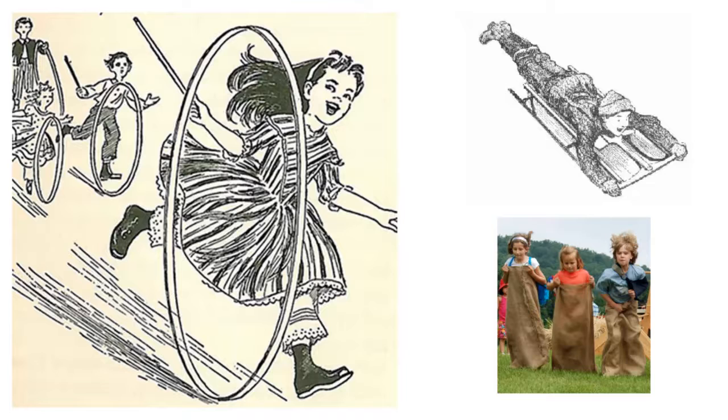So the children would have to step inside them, pull them up and hold on tight so that they stayed up. And then at the signal, they would jump along the course and see who could cross the finish line first. And if you fell while you were jumping, well, it was hard to get up and get going again. So that was always a challenge.